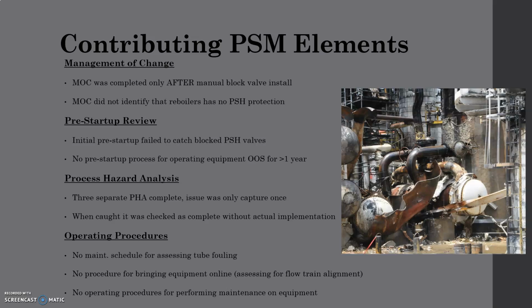It was found that there was no maintenance schedule for assessing tube fouling. There's no real time frame that they allowed for. Basically, they were just like, it seems like it's bad, we need to do something, but there was no set schedule or anything for that.